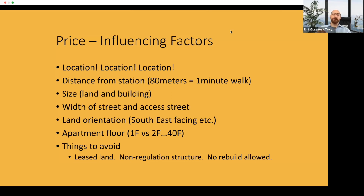Now, some things to avoid. I'm going to mention them briefly here because it always comes up. People will jump on Suumo or Homes or whichever website, and they'll do a search and send me a link and say, Emil, I found this property. Look, it looks great. Can we look at it? Once they've been searching for a long time, they become familiar with pricing and sizing and what to expect in their budget. And then all of a sudden they find something that's really great, and they go, this is too good to be true.